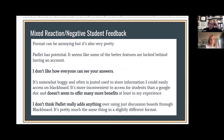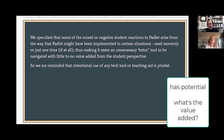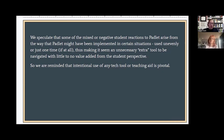Some of the more negative or mixed reactions, we ultimately speculated that while all of that is certainly true, or potentially true, it's because of when we administered the survey. Unlike Remind, where we might have been using that on at least a weekly, if not almost daily basis, with Padlet, in terms of how some in the pilot group implemented, maybe students had only encountered it once. So it could easily just feel like another extraneous thing that wasn't being used repeatedly or strategically or intentionally. So we think it has a lot of potential, but as always, we would come back to that intentional use is really what matters.